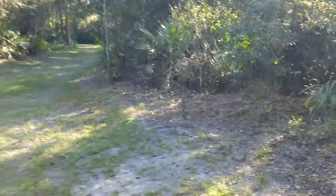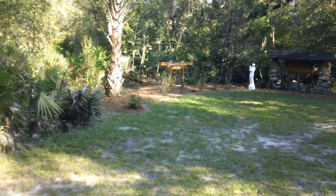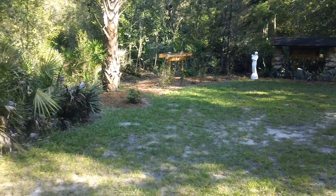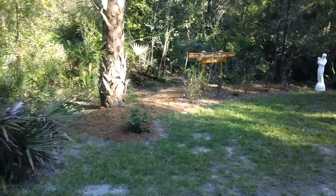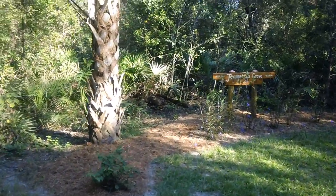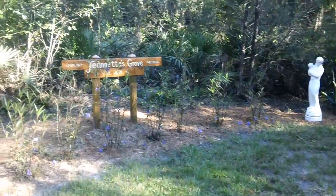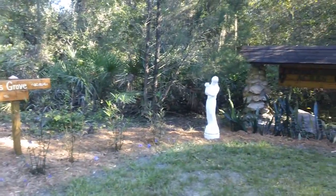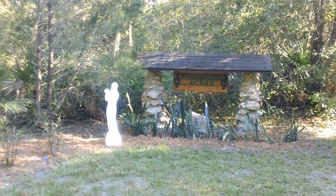And let's see, here's one clearing, and I'll zoom in. And on the left, you'll see Jeanette's Grove, complete with copper-topped post covers. There you go. This is done in honor of Karen's sister, Jeanette Inman, and it's looking quite good. And I think everything is turning out quite nice. And of course, there is the guardian of Jeanette's Grove. I have no idea what her name is.